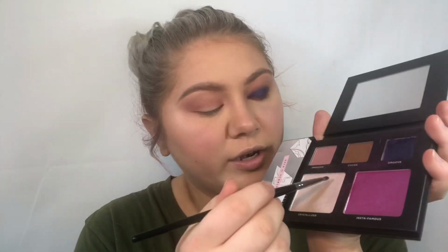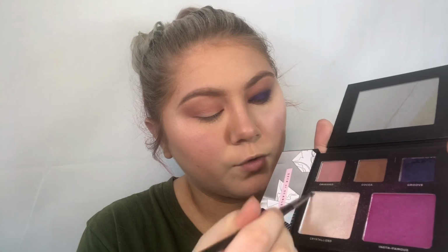I take this highlighter shade and just pop that into the inner corner. I popped that highlighter shade on the inner corner, and I did put a little bit on the center of the eye. I'm gonna real quick do the same thing to the other eye, and we'll be right back. Okay, so I finished up the other eye, and I applied mascara.